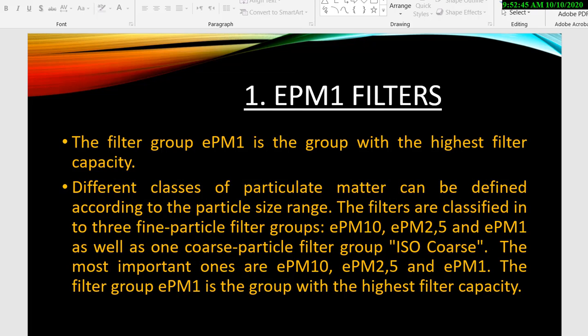Now let's go to the first method, ePM1 filters. The filter group ePM1 is the group with the highest filter capacity. Different classes of particulate matter can be defined according to the particle size range. The filters are classified into three fine particle filter groups: ePM10, ePM2.5, and ePM1, as well as one coarse particle filter group, ISO Coarse. The most important ones are ePM10, ePM2.5, and ePM1.